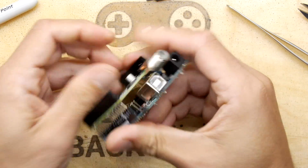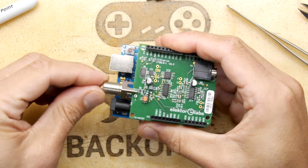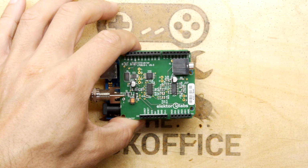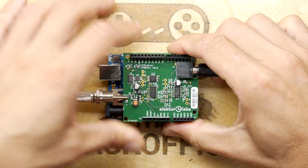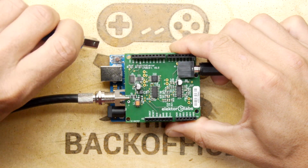Unfortunately, the answer is yes, and that's quite neat. Let's just hook that up to our computer. F connector for the aerial, audio to the sound card, and of course USB for data and for power.